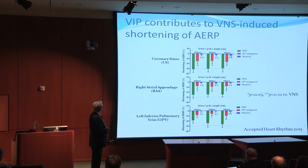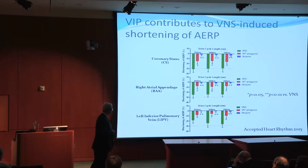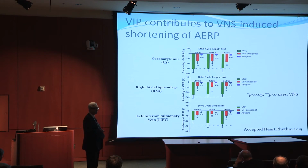So we look at different sites: the coronary sinus, the right atrial appendage, and the left inferior pulmonary vein. The reason we chose those is that in humans, the pulmonary vein plays an important role in the pathogenesis of atrial fibrillation, and the left inferior pulmonary vein, when you go transseptal in the animal, is the easiest place to have a stable catheter.